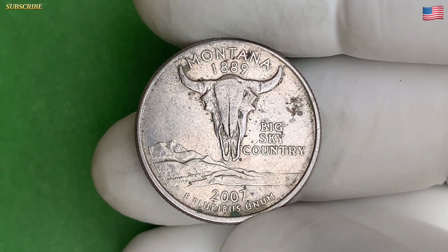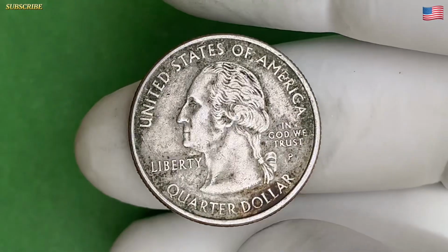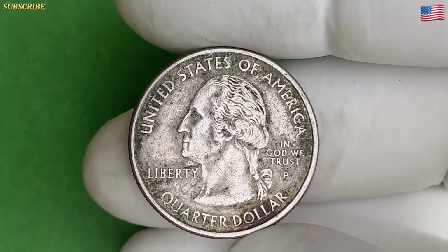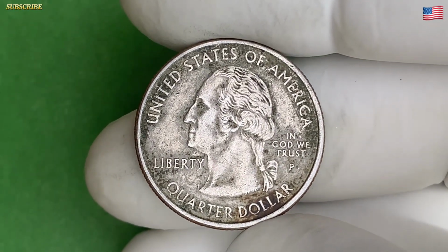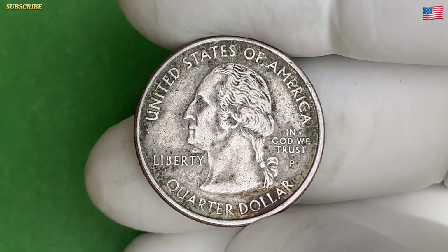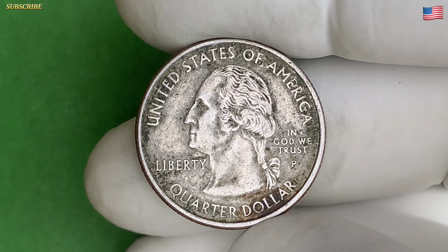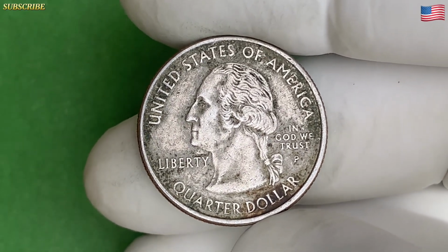What is it about this particular quarter that commands such interest? What makes a coin minted just a few years ago worth far more than its face value? Today, we're diving deep into the story behind this remarkable coin, its design, origin, potential minting errors, and why some versions of it have fetched staggering prices in the collector's market.